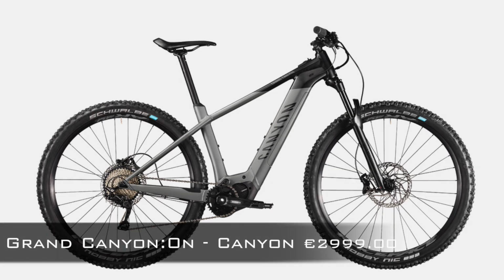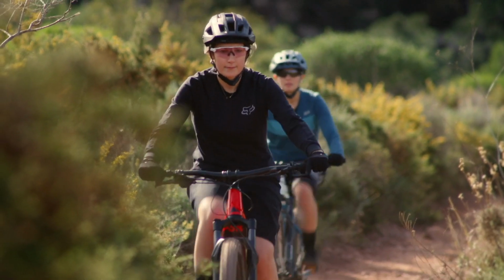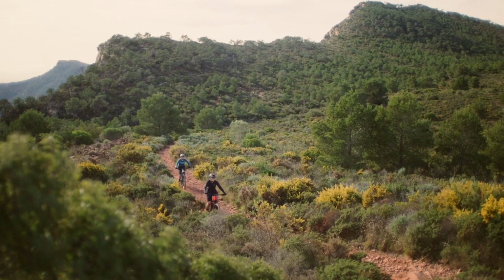Now to the e-bikes. These bikes are in no order, just my favorite 2,000 to 3,000 bikes for 2020. Number one, Grand Canyon On from Canyon. The new hardtail from Canyon looks like the business. Proven Shimano E8000 motor with an integrated 504 watt hour battery. Canyon are claiming this little powerhouse can do 100k range. Look, maybe downhill in a hurricane, but I mean, maybe it does. But that's a huge amount of range out of this bike. It'd be interesting to see if it actually does do that.